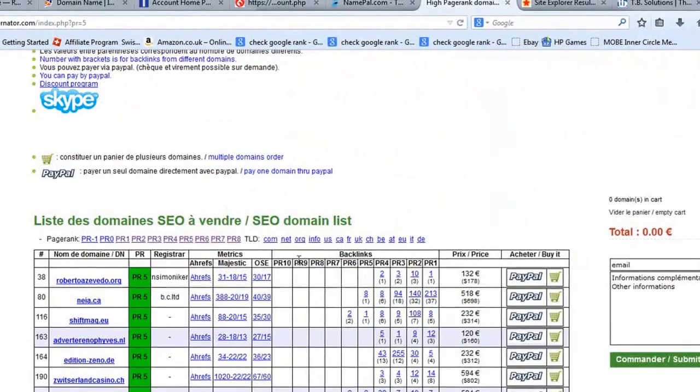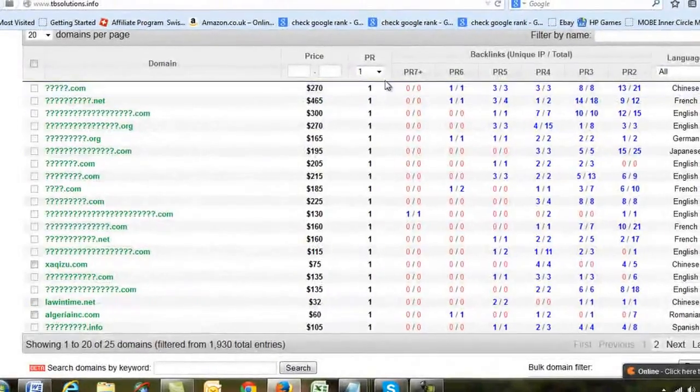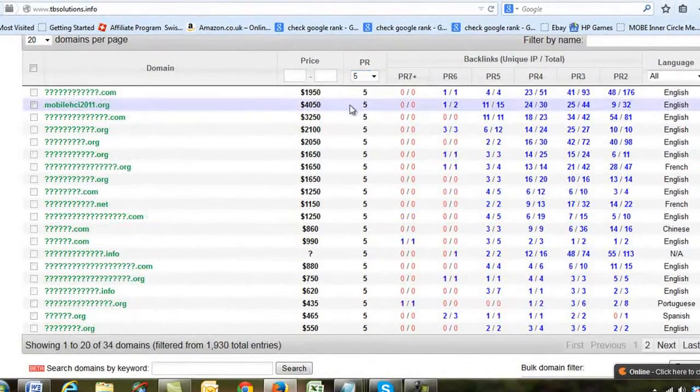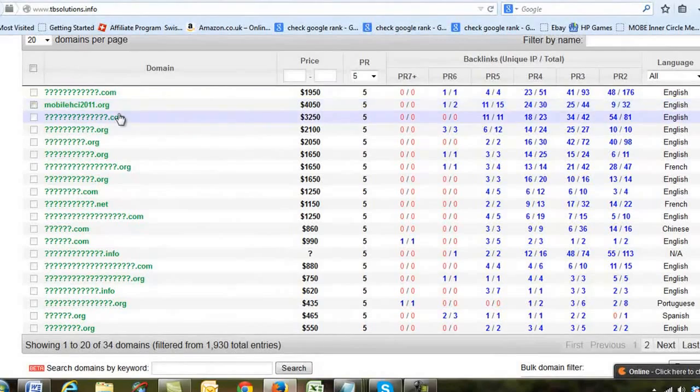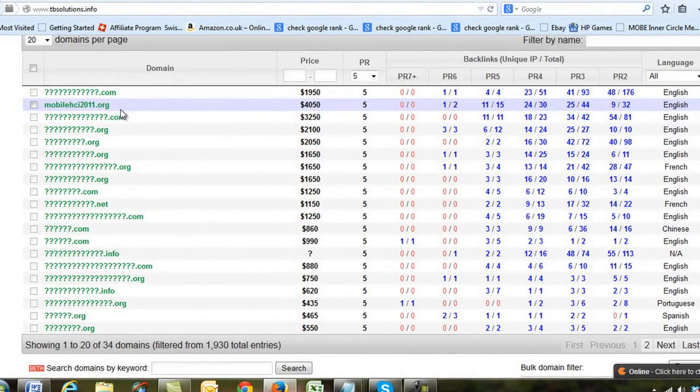Let's pull up the PR5s here, and then I'm going to pull them up on this side to compare. You can see there's one there, that one's crazy, $4,000. Probably immense authority though. If you could afford it, it wouldn't even be a bad idea getting it, but you can do this a lot cheaper. I wouldn't pay $4,000 for a domain, guys.